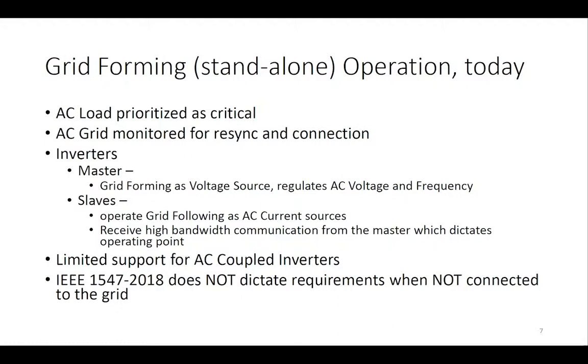Does the master have a PLL? When operating in the grid forming mode, there really is no PLL. It's 60 hertz, or based on the application that's coded into it. Because if you've got AC coupling from other inverters feeding your load, you may actually want a frequency shift to force them to back off. But the slaves do have a PLL, because the slaves are grid following, and so their PLL will be following the master. But there's more to that.